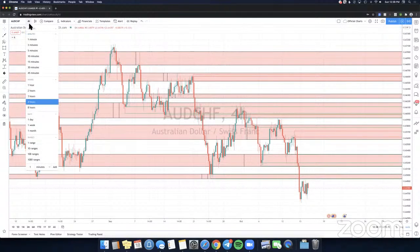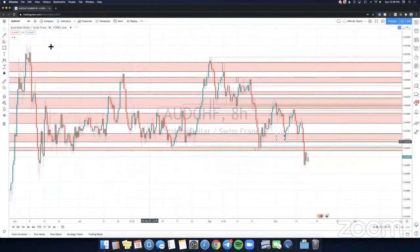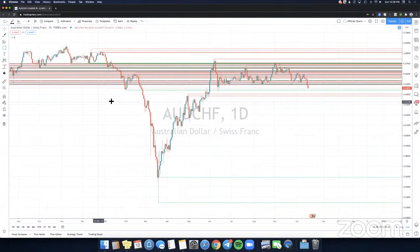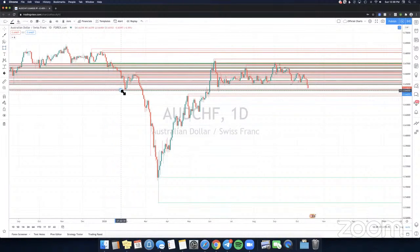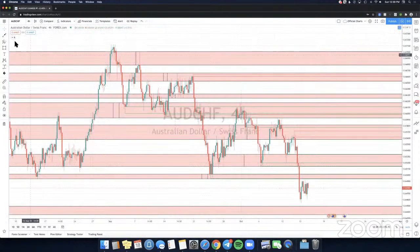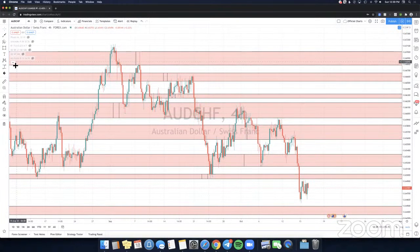So similar to odd CAD, there is no lower zone. So I'm going to go on the higher time frame, the 8 hour. There's no zone there. Go on the daily. And there's our zone right there. So let's go back to the 4 hour, and I'll take off the K2SR indicator. And there you go. We have some nicely drawn zones right here.